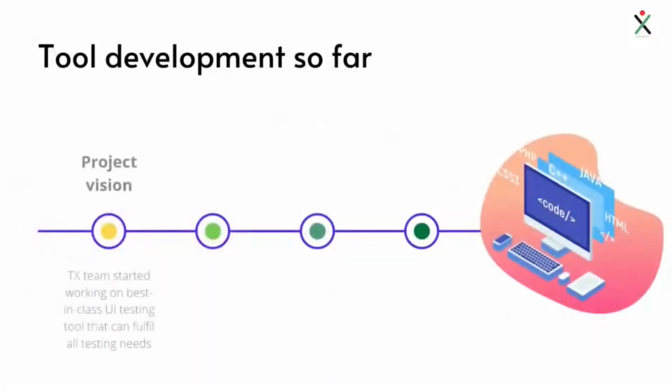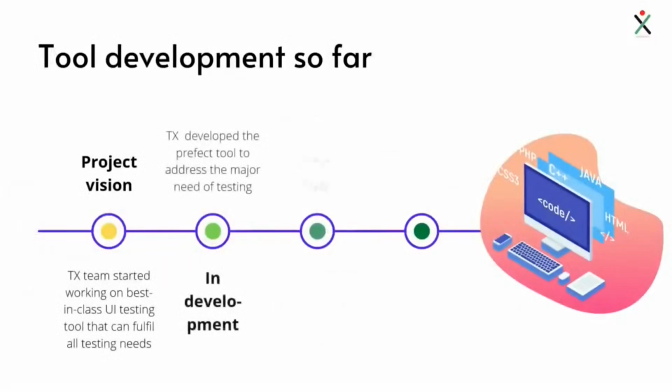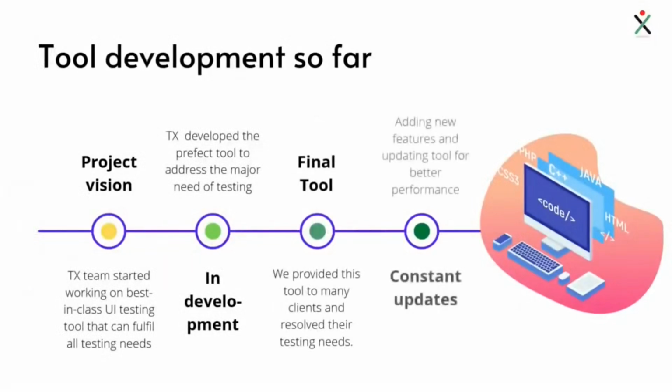We started to develop this product 2 years ago for the testers. We ourselves faced many challenges in using other automation tools. As we developed the tool, we made improvisations so that testing can be done with very little effort. We have already helped numerous clients with this product.